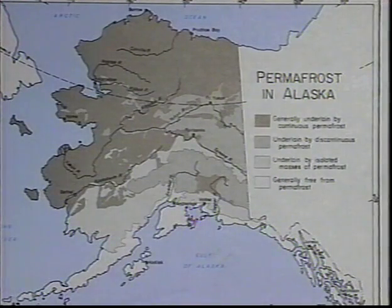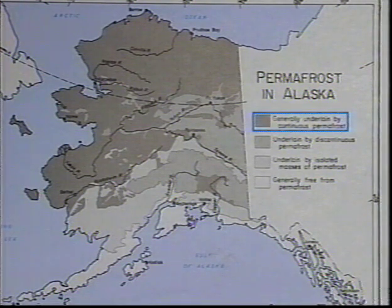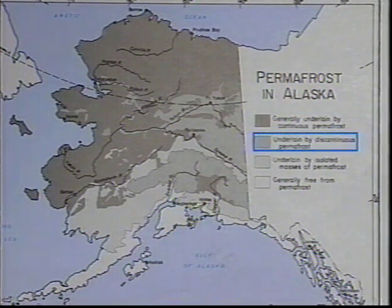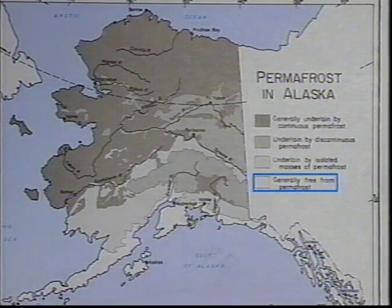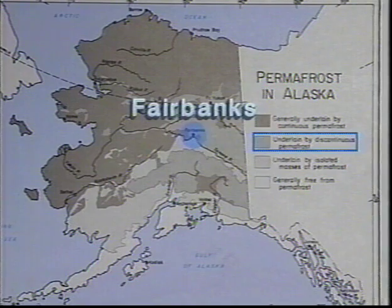This map from the Environmental Atlas of Alaska was developed at the University of Alaska Fairbanks. It shows Alaska divided into 4 zones: generally underlain by continuous permafrost, underlain by discontinuous permafrost, underlain by isolated masses of permafrost, and generally free from permafrost. From this map it appears that Fairbanks is in an area of discontinuous permafrost.